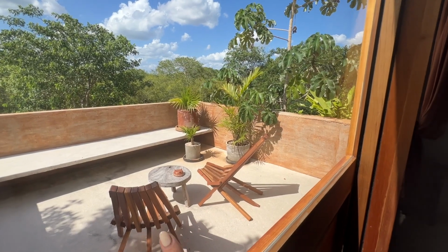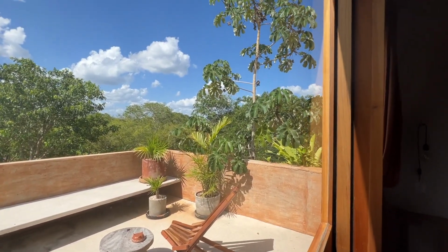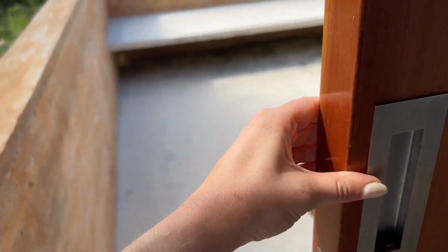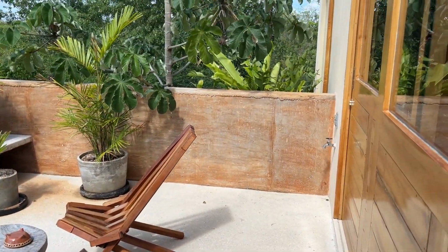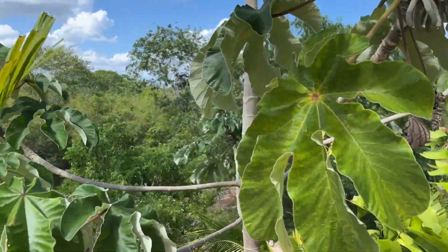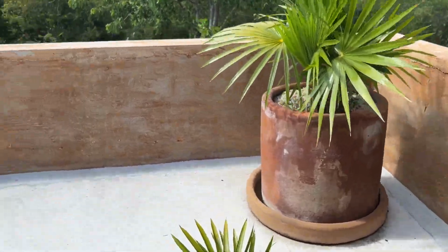And then you have that beautiful sitting area. Love that tree in there. This is absolutely stunning. Wow. Look at this, you guys. Oh my goodness, I love it, I love it, I love it.